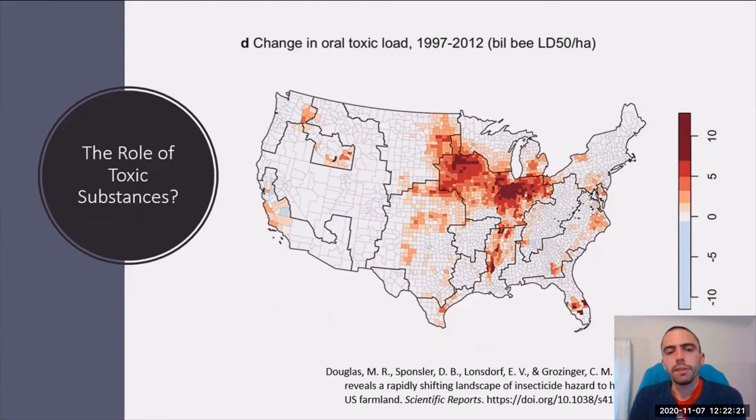And a lot of attention has gone to the role of toxic substances, in particular pesticides. And you can see from this map the increased usage of certain pesticides after being weighted for their toxicity to adult honeybees. And you can see a lot of that increased usage has taken place in the Midwest.